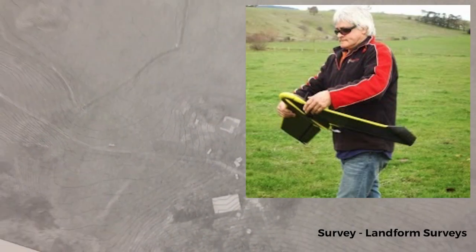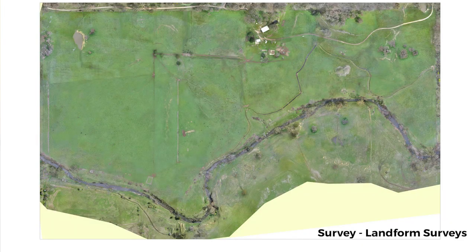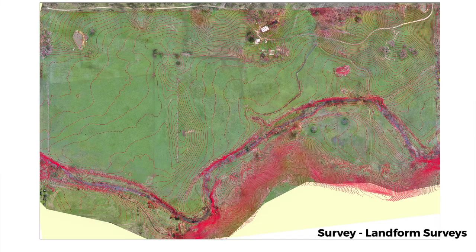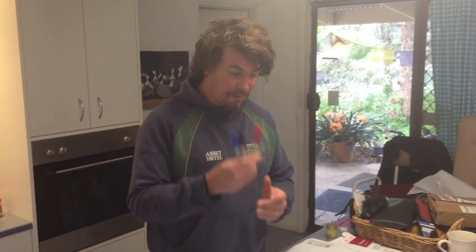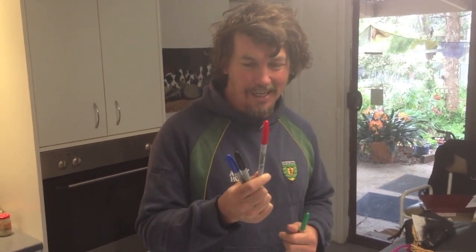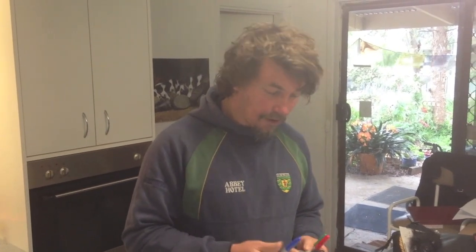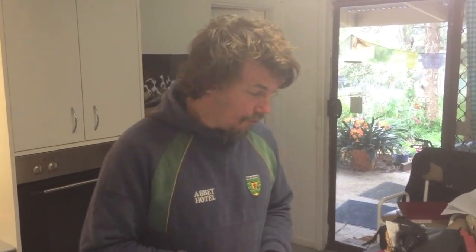So there's been a photo mosaic created, and then photogrammetry has been used by the software, which has generated these 50 centimetre contour lines. So this is the first time we've used this particular type of data. Now, the other thing that we're using is we've got 4 pens here, which is pretty classical for me for a long time. Green for vegetation, red for roads and fencing. Black we use for buildings, and blue we use for water features.